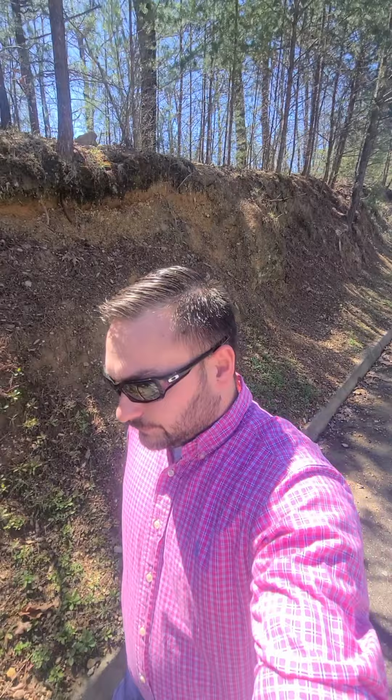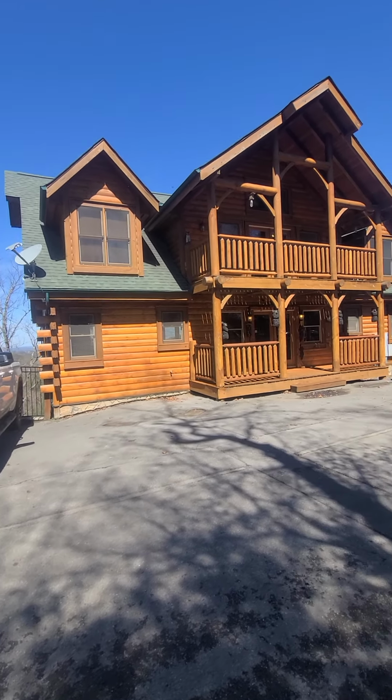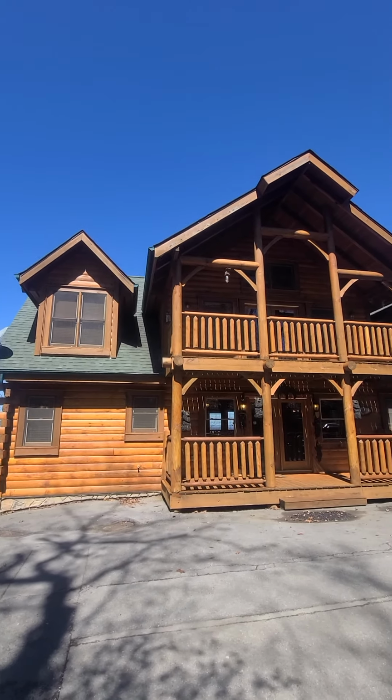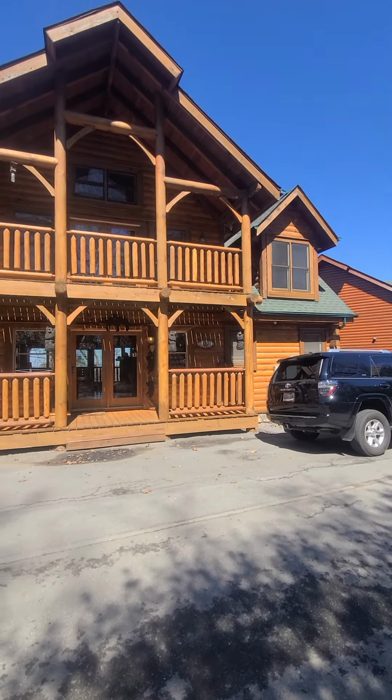It's an eight bedroom, seven bath in Black Bear Ridge. It is beautiful. Now this home has never been on a rental market, so it is very well maintained inside and out.